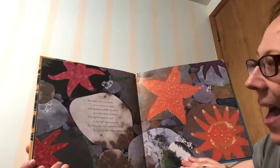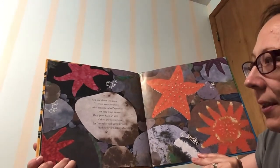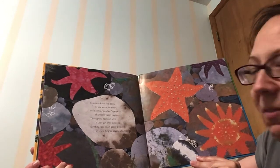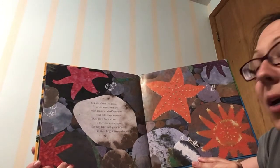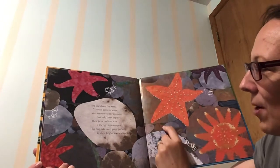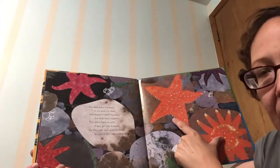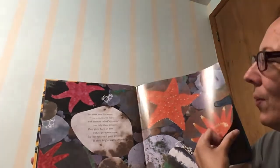Sea stars have 5 arms, or 6 arms, or more, with sensors called eye spots that help them explore. They grow back an arm if they get into scrapes, for they take such great pride in their bright, starry shapes. Look, this one has 5 arms. 1, 2, 3, 4, 5. And if one gets cut off, oh no, it will grow right back. Isn't that wonderful?